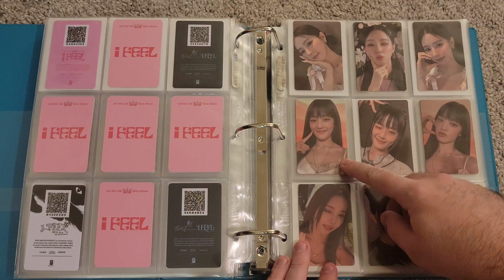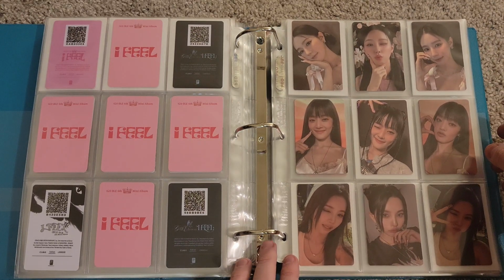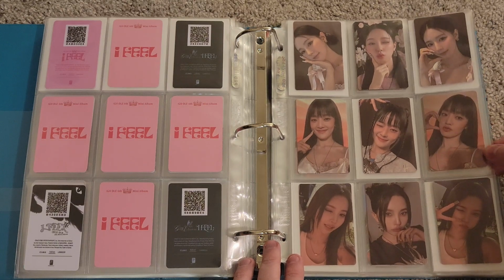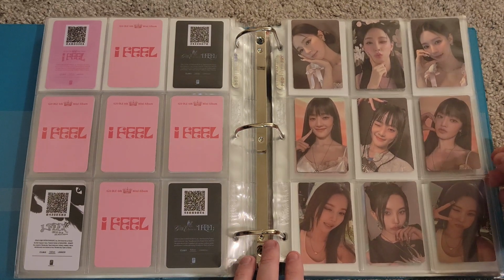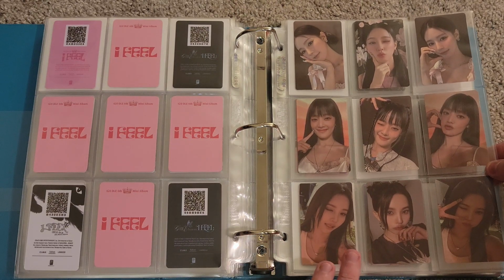I know Minnie was sick when they were doing their Jingle Ball tour across the United States, and I think another member got sick too. Who was it? I think it was Shua maybe, or was it someone else? It might have been Shua. But yeah, I definitely hope that they're getting rest. I definitely hope that they are all in good health.